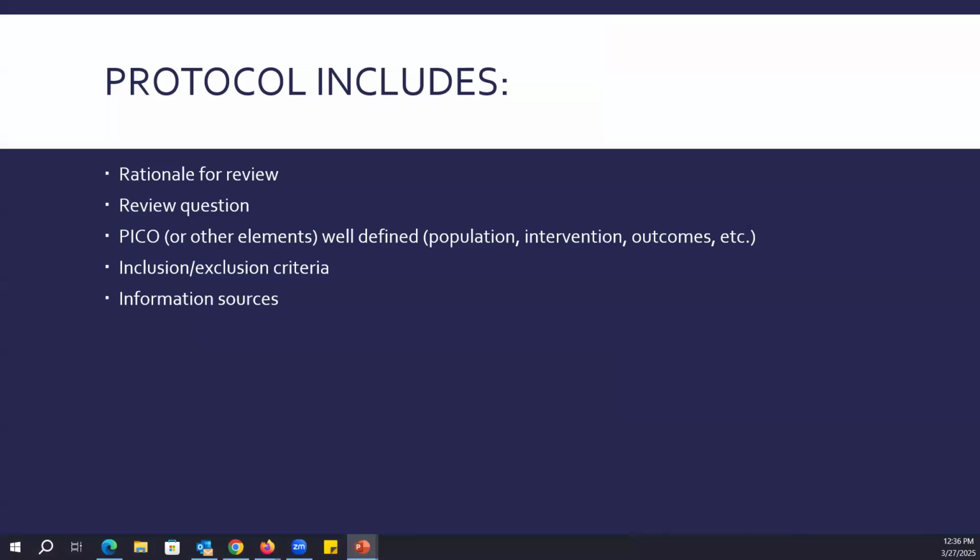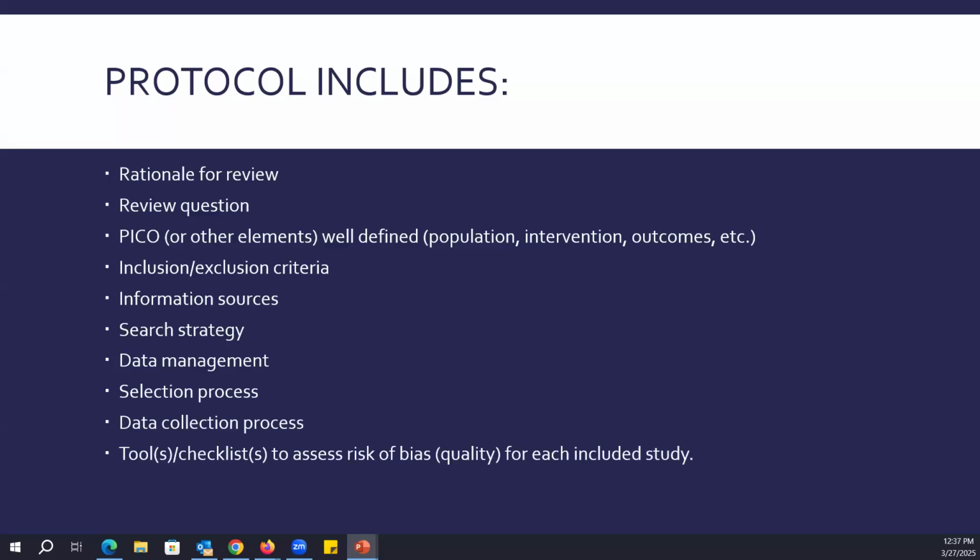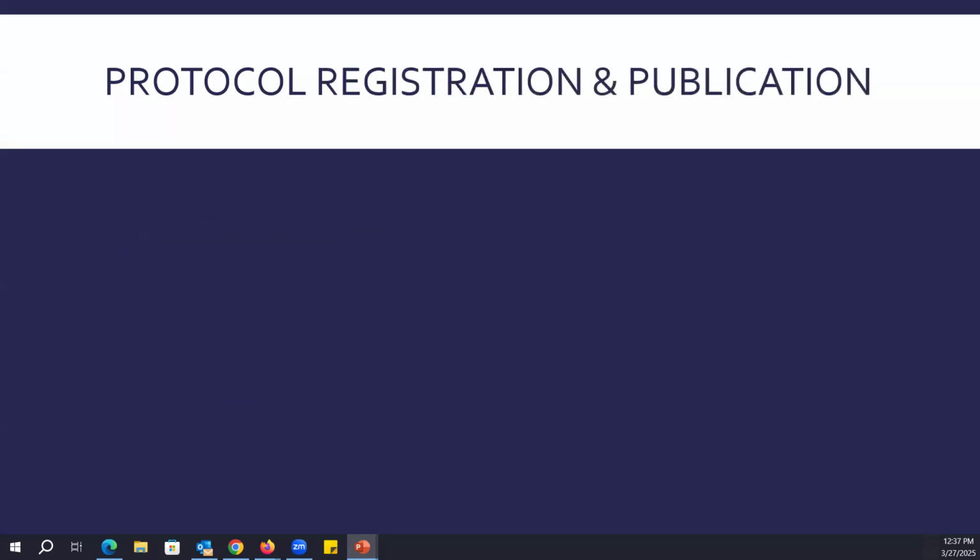Information sources, so that's the databases you're going to search, the search strategy, how you plan to manage the data, right? Your references, any of the data that you extract from the studies, how you plan to do your selection process, your screening, how you plan to extract the data, any tools that you're going to use to assess the quality of the study, how the data will be synthesized. So all of these things, which is basically the entire project, are things you have to think about before you even begin. And then how you plan to disseminate, right? Are you going to publish in a specific journal? Do they accept systematic reviews, right? These are things you should know in advance.